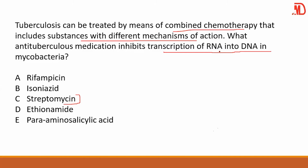So write this down. Rifampicin blocks transcription. That is RNA synthesis from DNA. It blocks transcription. Good. Isoniazid: they inhibit the synthesis of mycolic acid. Mycolic acid. And these will destroy the cell wall.